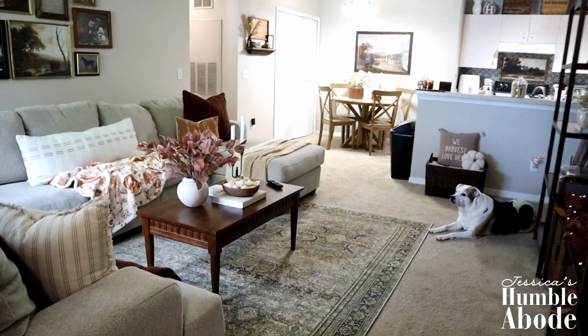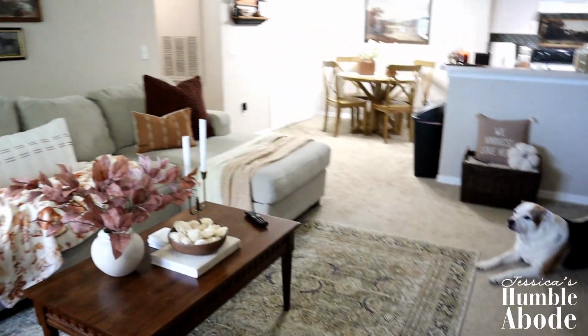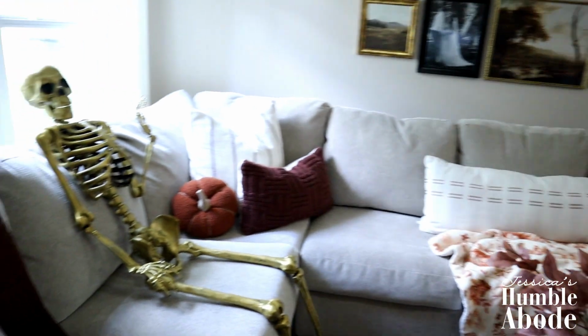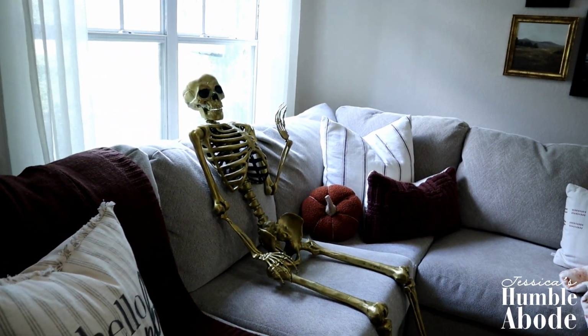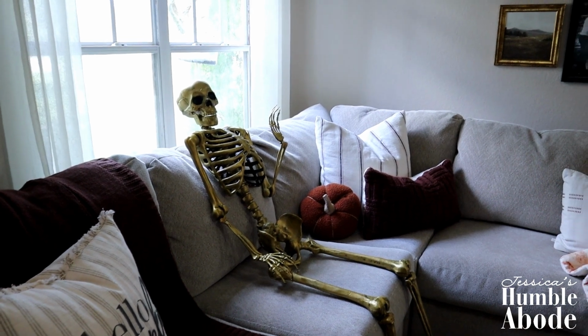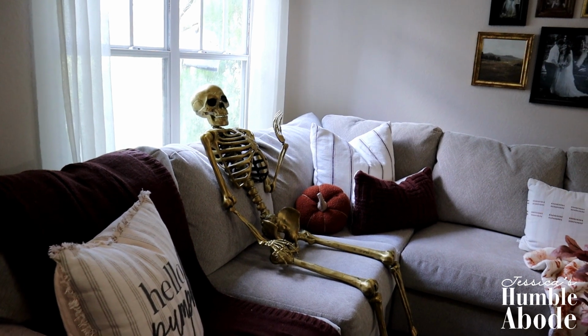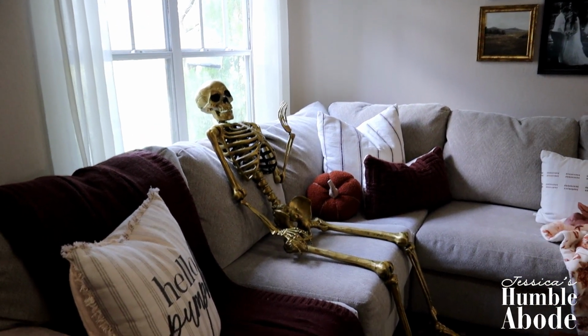Here is the view when you walk in. We have Tilly lounging around. And then over here, I have a new addition. His name is Nicholas Ribcage. I know it's not Halloween time yet, but I decided to just keep him out until Halloween comes. I think he's a cute little addition, even if I haven't decorated for Halloween yet.